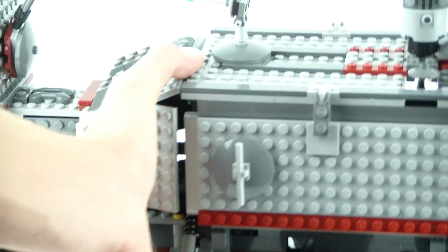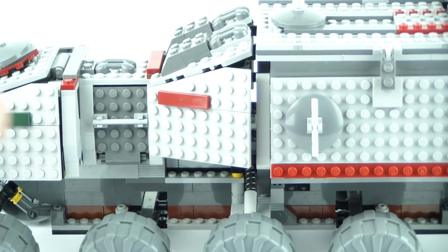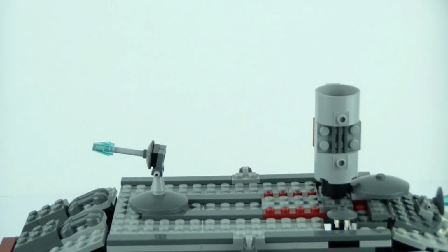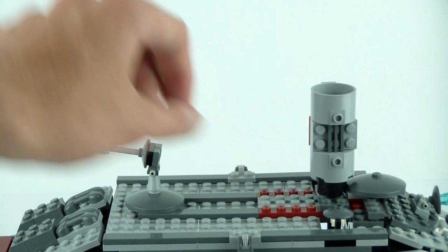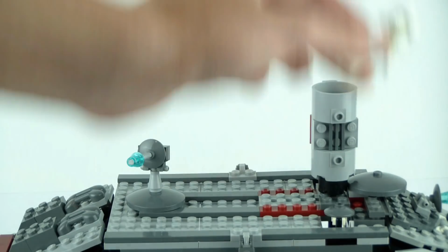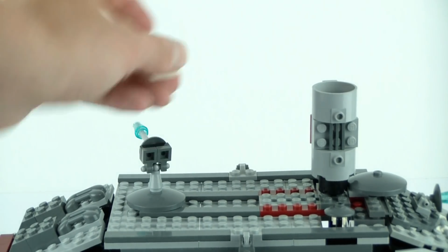But yeah, so that's the head. The set obviously has a bunch of features, so if we go here on top, we will find more features. We do have this gun, this turret. In the new set, it's a turret where you can actually put a clone trooper inside and he can handle it, and it goes all the way 360 and so on.